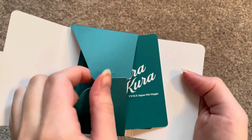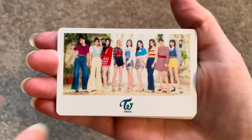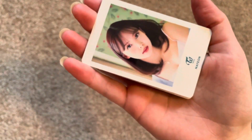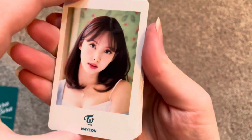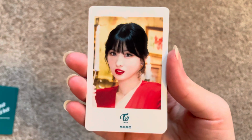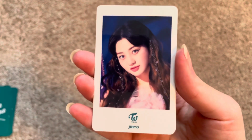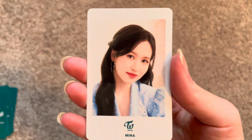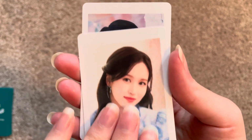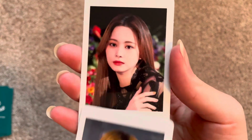I love these photo cards for Japanese releases so much. Okay, so I'm guessing all the backs are the same. Yep, so the group. I'm gonna set it right here. Wow. She looks so good. Oh my God. Next.